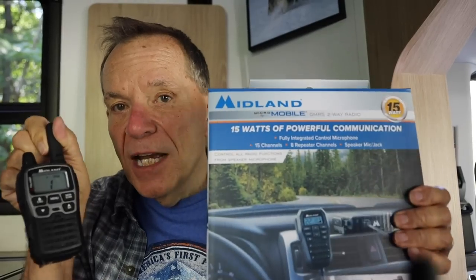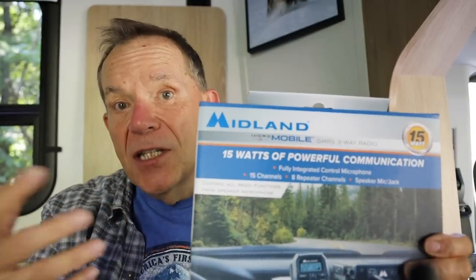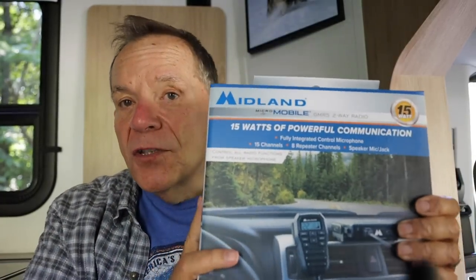Why would we put this in our RV? Well, we'd put it in our RV for a couple of reasons. One, it will work with these little handy talkies. It has a number of different channels, and the different channels will actually be picked up by this 15-watt radio. And as those channels pick it up, you can extend the range. And this can also operate as sort of a repeater system.